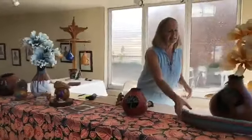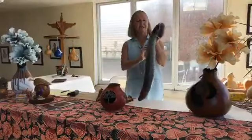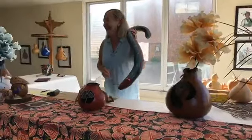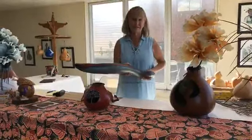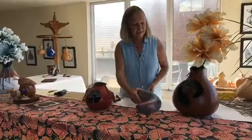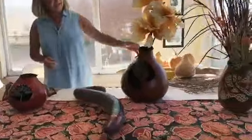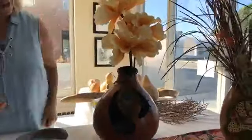Okay, we'll talk a little bit about the snake gourd. A little boy came into my shop the other day, and he said, oh, Mama, look at the eel. I said, that's a snake. Sometimes, because of my phys ed background, I have to give a definition to what it is that I've created. Okay, so this is just a stringed gourd, and I just thought it looked so nice with these big flowers in there.